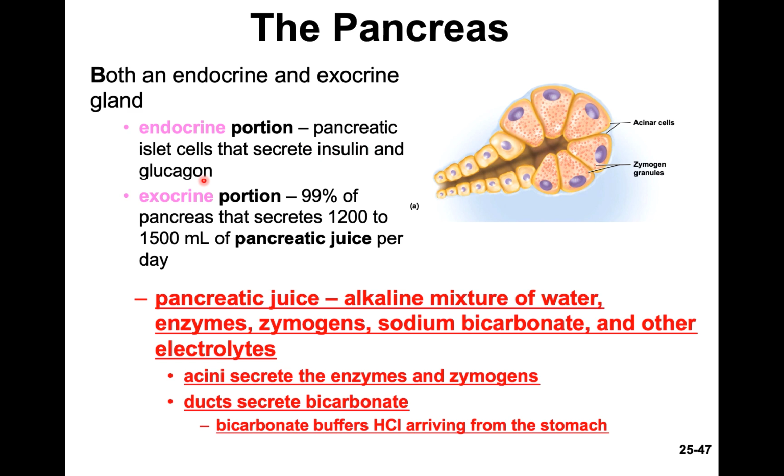And those are the two hormones that help to regulate sugar. The exocrine role, and the role that we're going to talk about today in this PowerPoint, is the enzymatic role. The pancreas produces a slurry of enzymes that it then secretes into the duodenum.